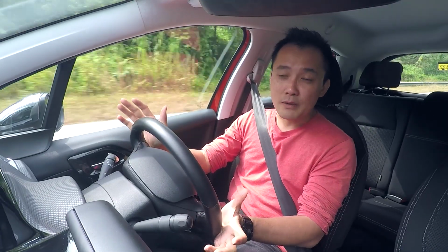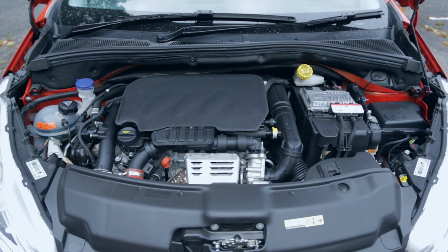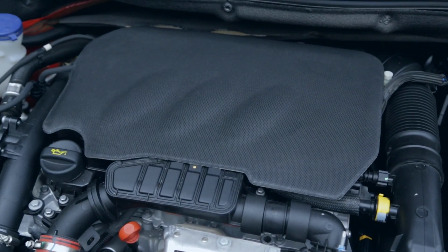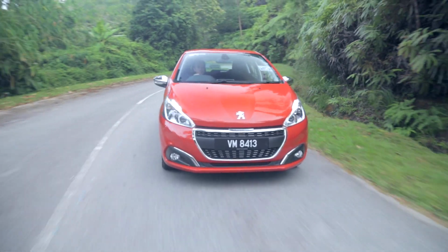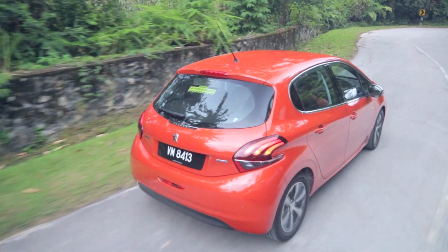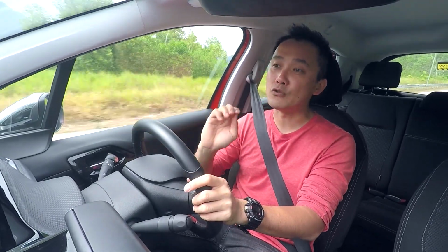So the Peugeot 208 Puretech is powered by an award-winning engine, a 1.2-litre, 3-cylinder turbocharged engine paired to a 6-speed automatic gearbox. It packs 112 horsepower and 205 Nm of torque. It takes 9.8 seconds to get from 0 to 100, and it goes all the way up to 190 km per hour. This car is made to save fuel, which in return saves you money.